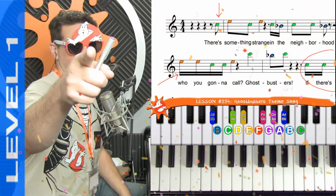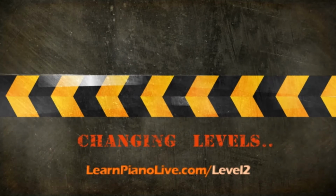Let's go to level 2. Transitioning to level 2. This may be confusing to level 1 students, so please continue to practice the level 1 version or visit learnpianolive.com/level 2 for a detailed explanation on how to level up.